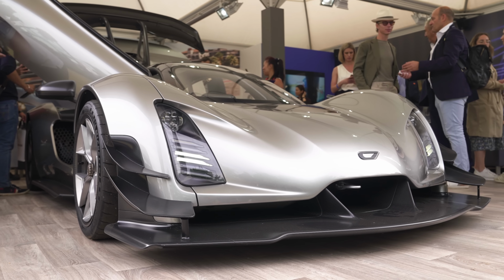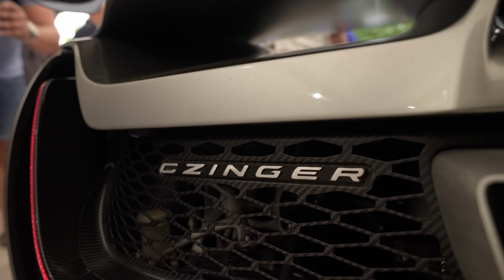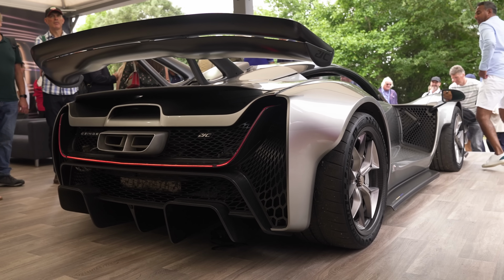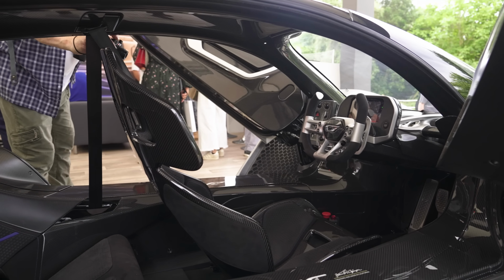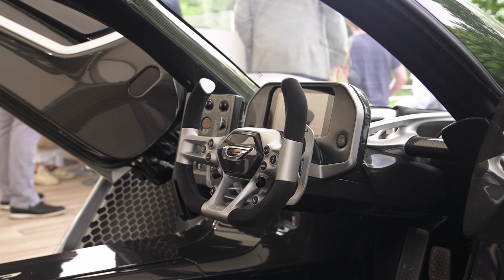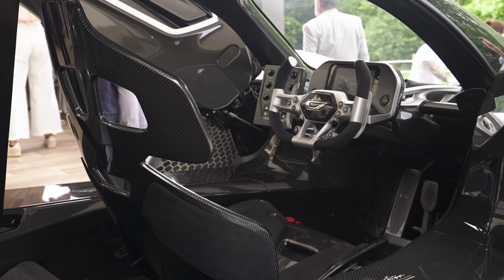Check this out, it's an American hybrid hypercar called the Czinger C21. So let's have a look around it. Its body and chassis are made from a mixture of carbon fibre and aluminium. Something very interesting about the interior, it is a tandem two-seater. The passenger has to sit behind the driver. We've got a yoke steering wheel because everyone has a yoke steering wheel nowadays.